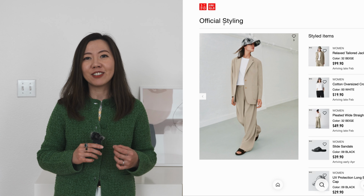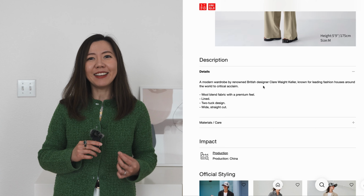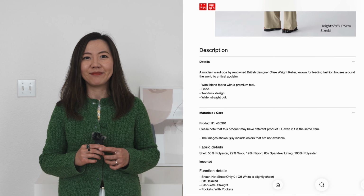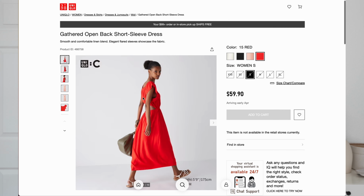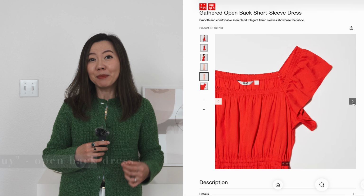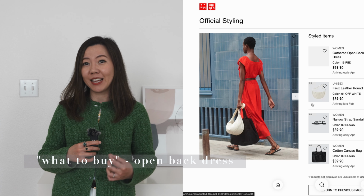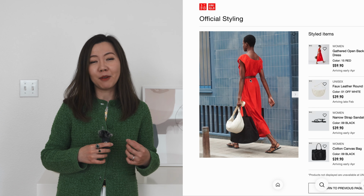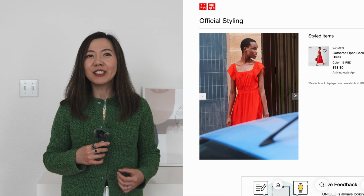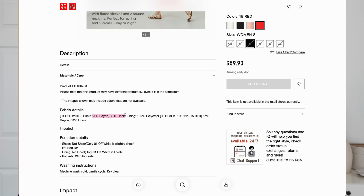There is an alteration service from Uniqlo, but I think the main problem of this one is it's mid-low waisted, so I'll skip this one. The next item on my will-buy list is this open back dress. I fell in love with its design immediately because the open back is adjustable by pulling the tapes, and it's removable from the description. I can wear a regular bra with this dress, no need to wear a strapless or new bra. The fabric is rayon and linen blend.